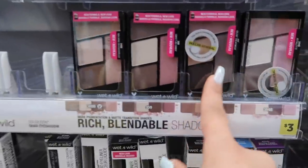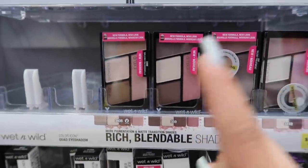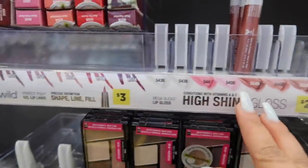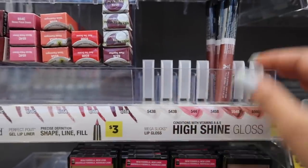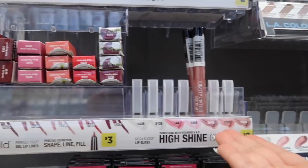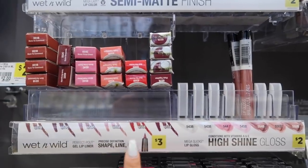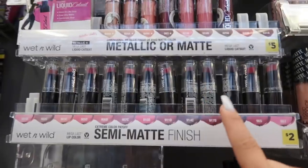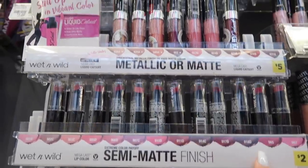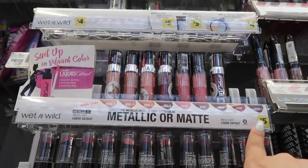They also have these. I remember when I used to use these. These are the Rich Blendable Shadow Palettes. These are $3. And then they have glosses, but it looks like they're out of a lot of stuff, guys. It really sucks. But they have high shine glosses for $2. They have the lip liners for $3. And then these are some really good lippies, semi matte finish. These are only $2. And the metallic or matte lippies for $5.